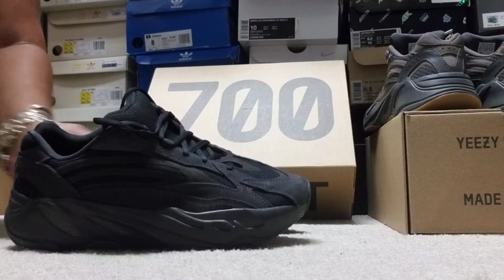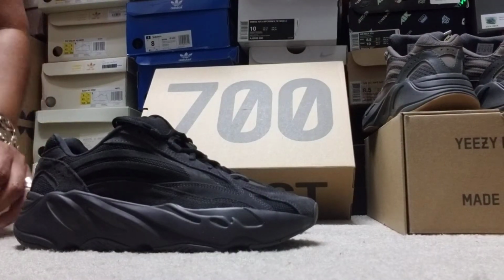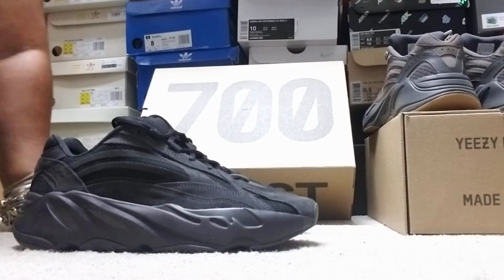So, why is this looking kind of dark? I don't know. But let me see something. Let me go turn my light up a little bit on my camera.